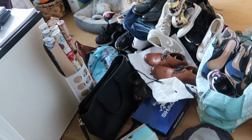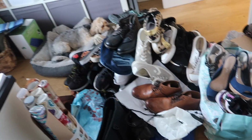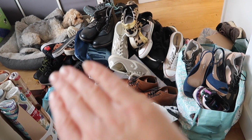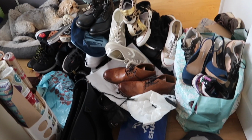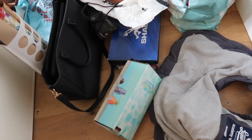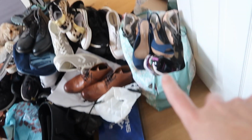Okay, so they say everything has to get worse before it gets better. That's right, isn't it? Because this is now the situation. So I've emptied the cupboard. These, embarrassingly, are all the shoes we are keeping. I mean, this is a high mound of shoes. I've got a few boxes here I need to get rid of. This is my work bag. Oh, the jacket here, it can go over here for now.